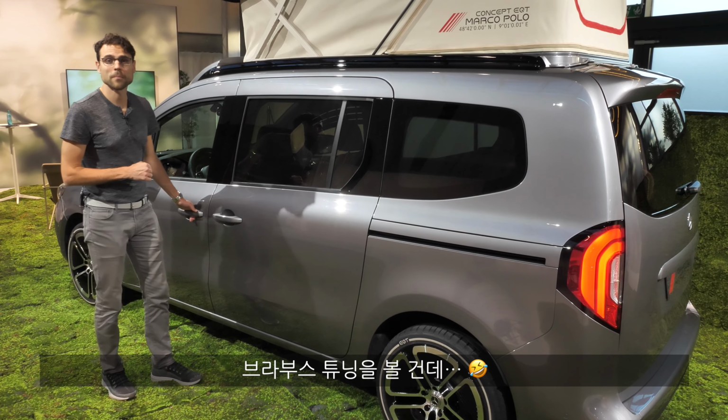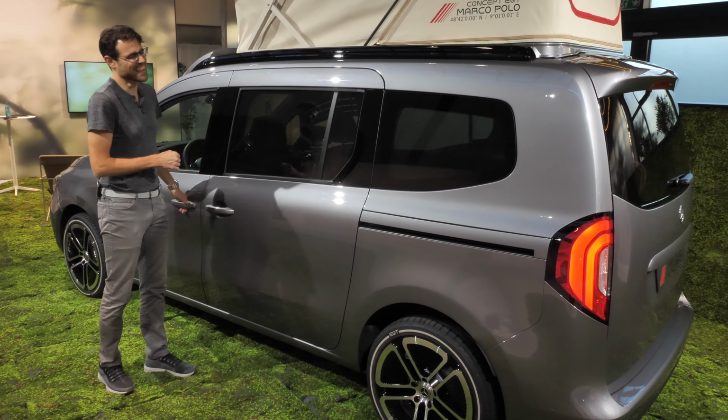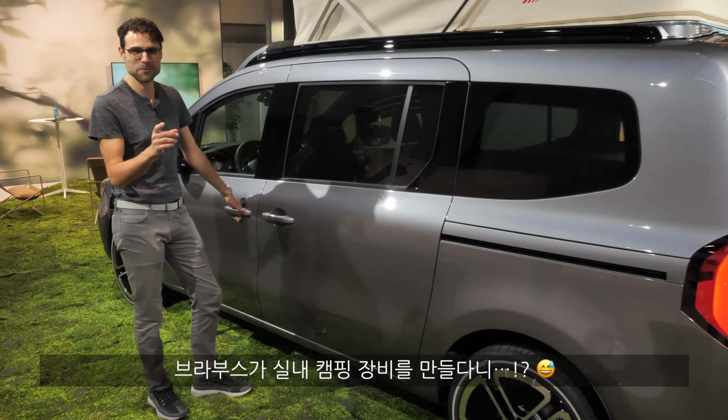Let's now check out the Brabus tuning for... I still can't connect Brabus and interior camping equipment. Yeah, it might take a while.